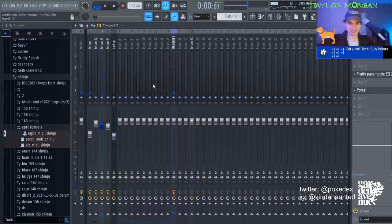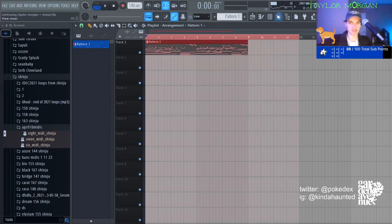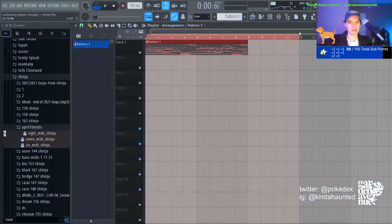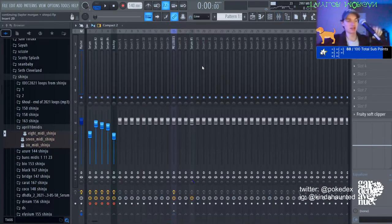All right, FL is struggling. This is a cool loop, though. I really like this. Let's bounce all this out, and then we will see what we do with it. I don't instantly have ideas for drums for this, because it's kind of weird. It's kind of strange, but I'm going to try.